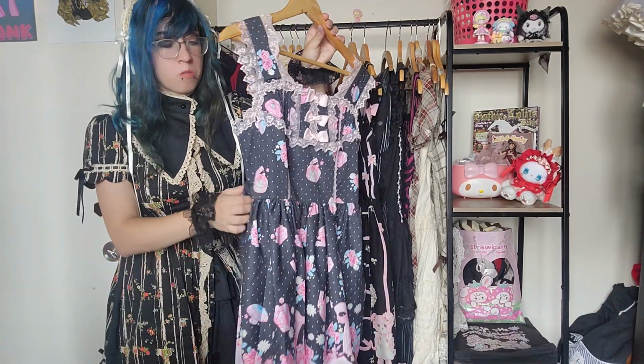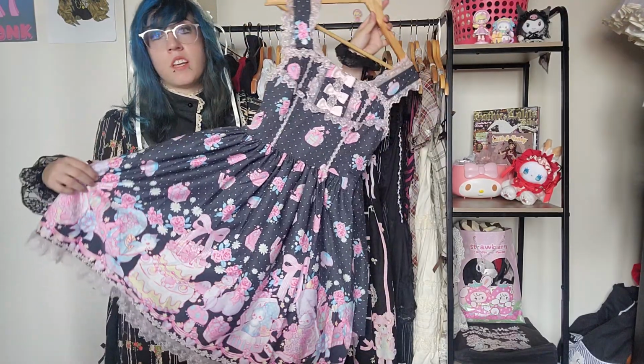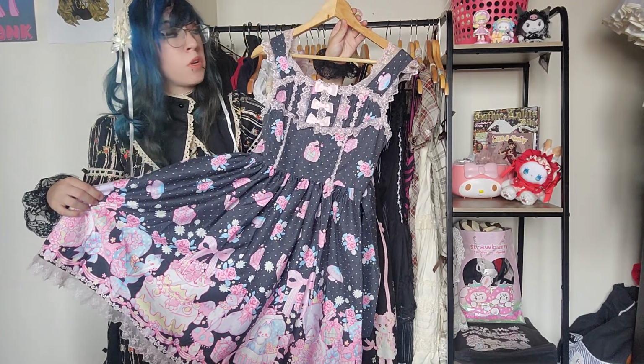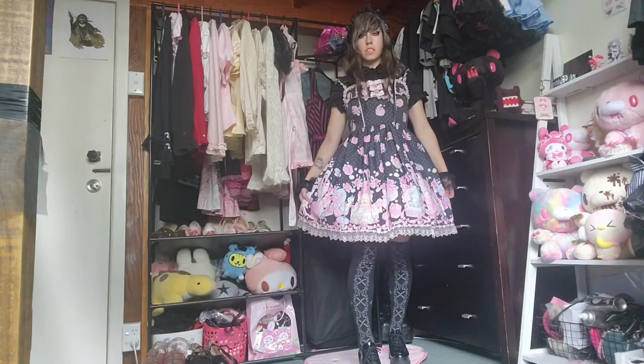Anyway, I was so distraught at not having this dress because I was really into black and, well, I guess this is grey, but black and pink at the time, that this is actually the first dress I bought new. I bought it new from the Bodyline website for a whole $75 with probably like $30 shipping.